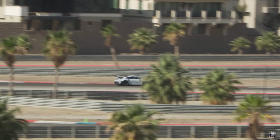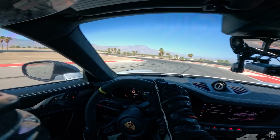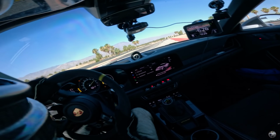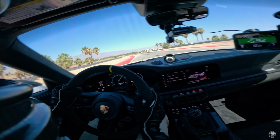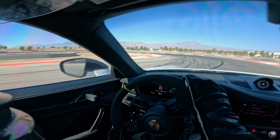If we do look closely at Porsche with the GT3 RS, what do we find? Well, we find a track-focused Porsche, but we also find a ton of active aerodynamics. Same can be said for the Ford Mustang GTD. Even my McLaren 750S has active aero, and it helps so much. It really does help so much.